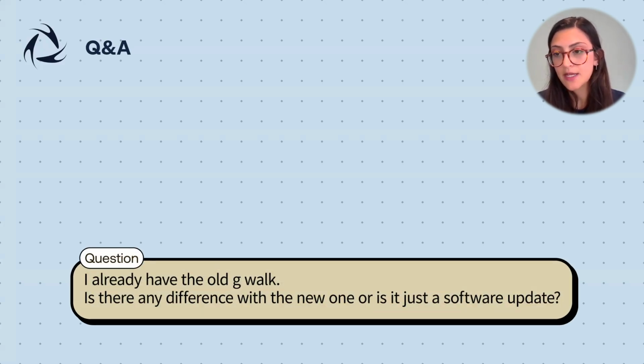Peter is asking if there are some differences between the old G-Walk and the new software that I've just presented today. So yes, the main differences are in the protocols available in this new software, which are basically the range of motion tests: the cervical, the shoulder, and the trunk. And also in the new software, there's the availability of performing the exercises with the biofeedback.